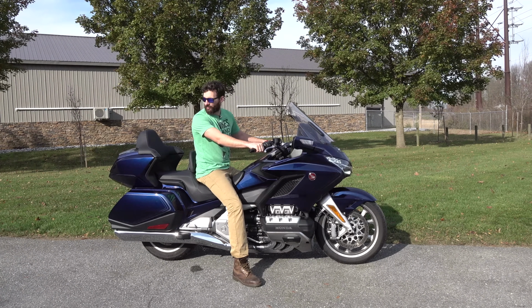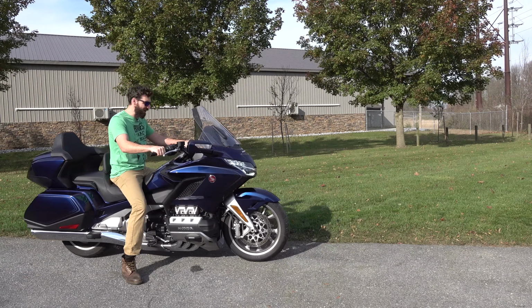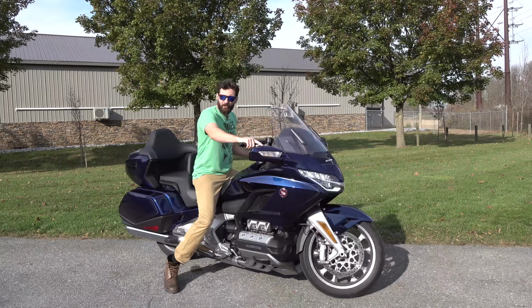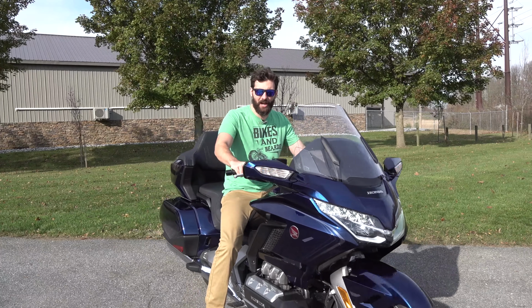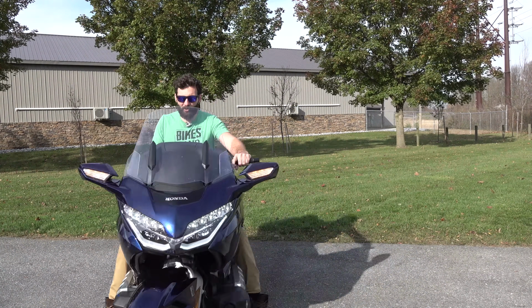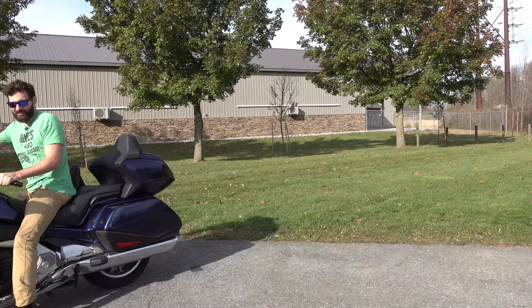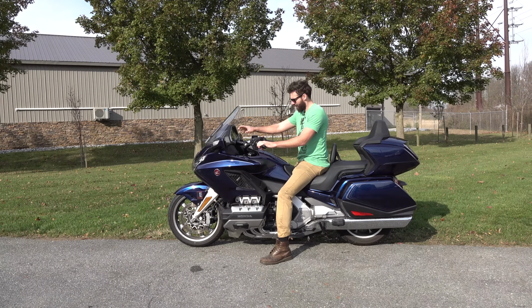And then you have two options. You got reverse, but you also have forward. So if you're doing like a multi-point turn, you don't have to take it out of reverse every single time or push it with your feet. It's actually one of the coolest features I've ever seen on a motorcycle, and it switches on the fly just right away. And then when you're done, put it back in neutral and turn the bike off.